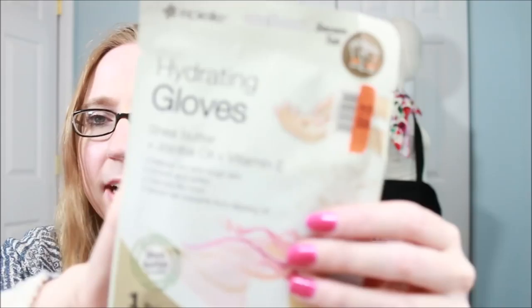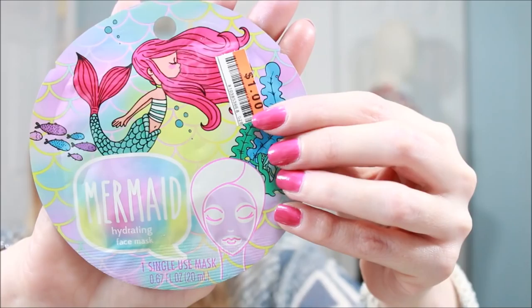And then I got this from Big Lots. I bought these before, they're the Appeal Hydrating Gloves, and these are only a dollar. I like using these from time to time, just as a little treat to my skin. My hands have been feeling a little bit on the dry side, so for a buck, I figured I'd pick up another one. Also at Big Lots, I got this Mermaid Hydrating Face Mask for a dollar. I thought that was super cute. The packaging kind of just suckered me in, so I figured I would try that out just for fun one night. So I got that.